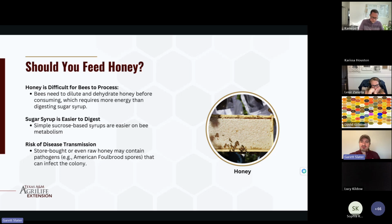Now, you're probably wondering, if honey's so great, it contains all these important nutrients, it's higher quality, it has more of this ash, why aren't the bees collecting the honey versus the nectar? One reason is that bees store honey in a way that allows it to be stored for a long period of time. They lower the moisture content, use enzymes to process the honey, and then cap it in wax. What that does is make it easier for the bees to store that honey for longer periods of time, maybe even decades, but it makes it harder for the bees to digest.